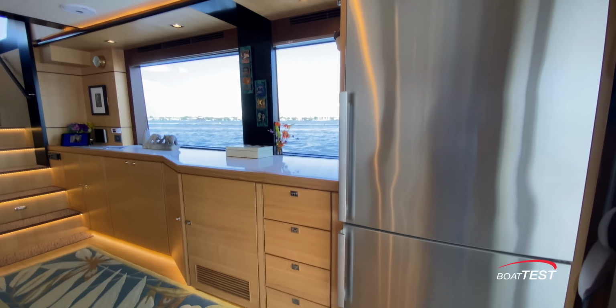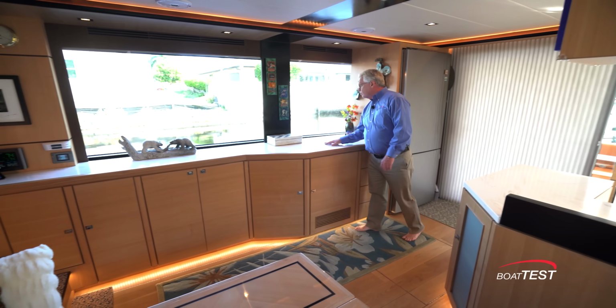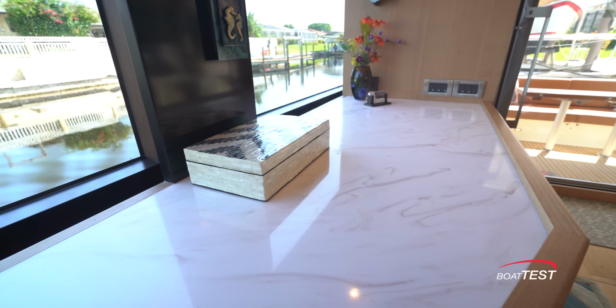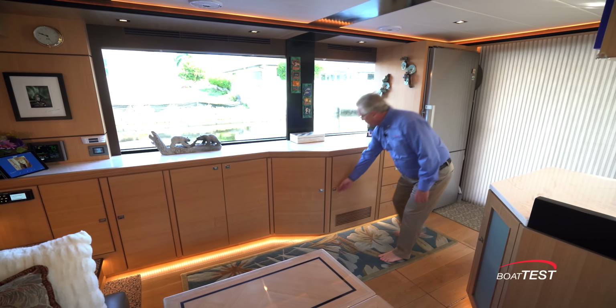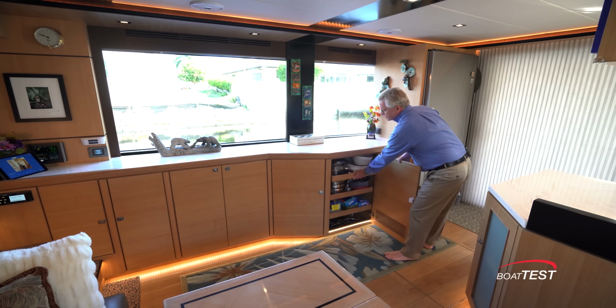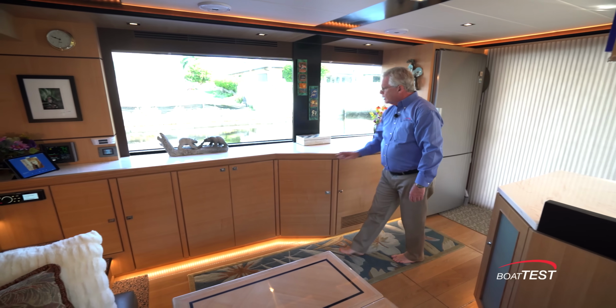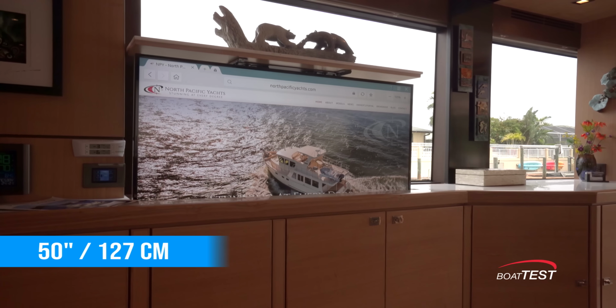Directly across, full-size refrigerator freezer, and it includes an ice maker. Moving forward, more of the Meganite counterwork, and there are raised fiddles this time. Storage underneath, drawers. This cabinet also includes pull-out shelves. More storage all the way across. 50-inch TV on an electric lift.